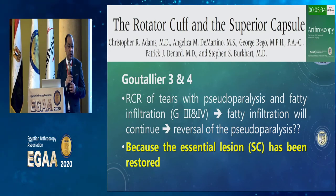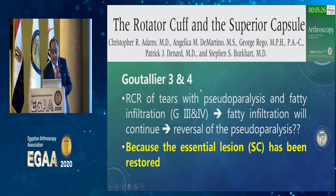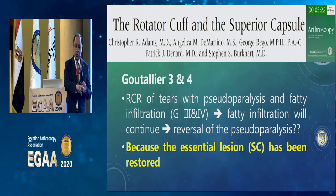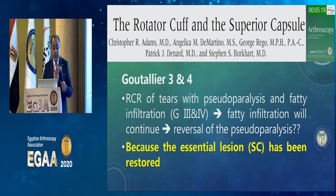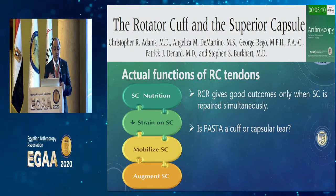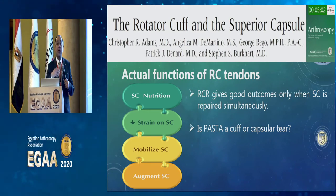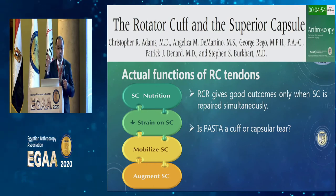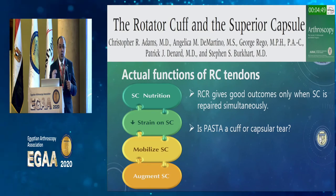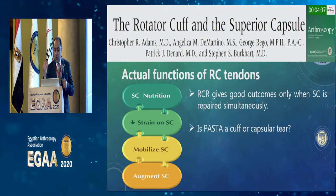The second scenario is Goutallier 3 and 4 patients, when you repair these kinds of tears with pseudoparesis and fatty infiltration. The fatty infiltration will continue while the reversal of the pseudoparesis occurs, because again, the essential lesion was the superior capsule that has been restored. And they proposed that the actual function of the tendinous part of the rotator cuff is superior capsular nutrition, mobilization of the superior capsule, augmentation of the superior capsule, and decreasing the strain on the superior capsule. And rotator cuff repair gives good outcomes only when the superior capsule is repaired simultaneously. And they ask, is the PASTA lesion of Dr. Castagna a cuff or a superior capsular tear?